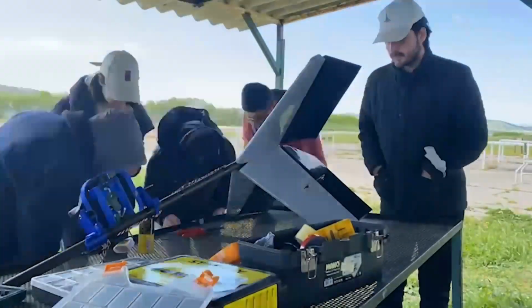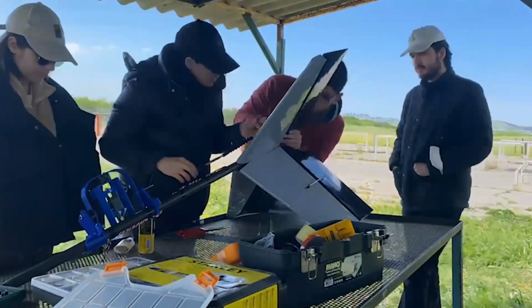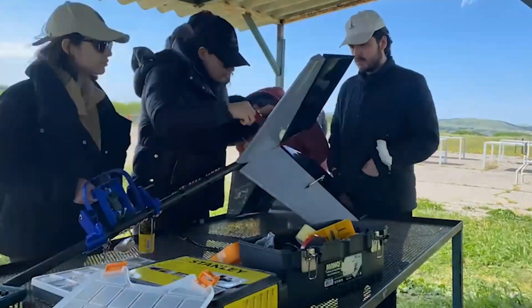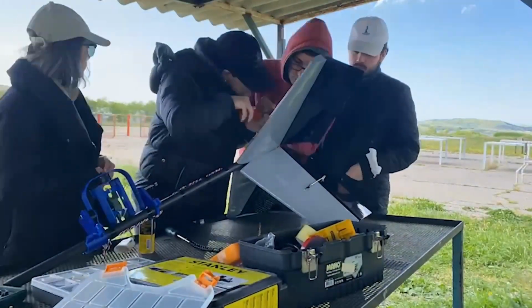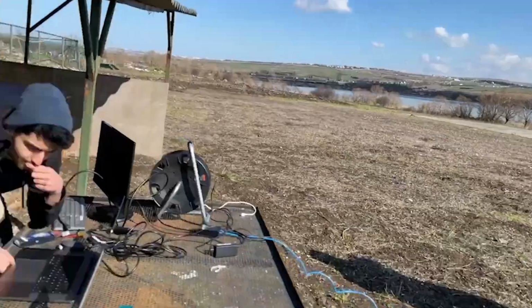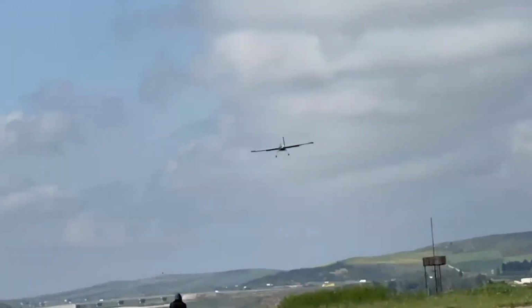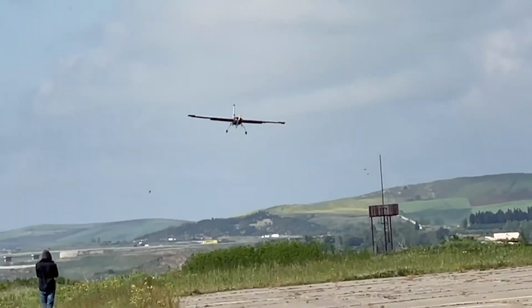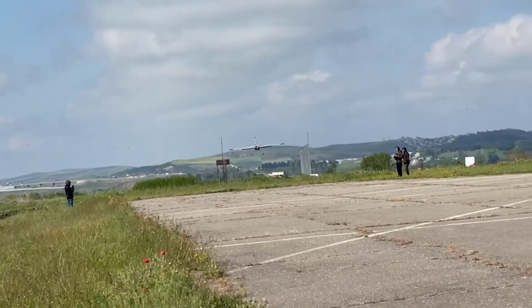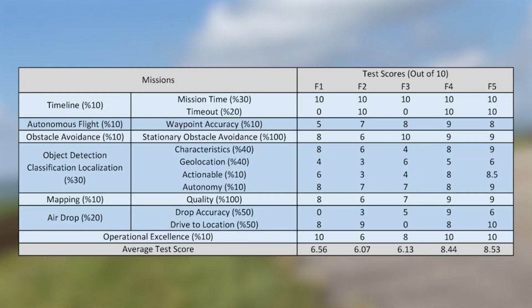Thanks to the general and special checklists, we made our preparation process the fastest and minimized the risk of human error. With the importance we attach to strong communication and professionalism, we became a team that makes a difference in the field. Full mission tests showed us that ITUNOM is sufficiently capable of performing timeline, autonomous flight, waypoint capture, obstacle avoidance, ODCL, mapping, airdrop, and operational excellence missions. 5 full mission test results and the estimated score of SUAS 2022 are in the table.